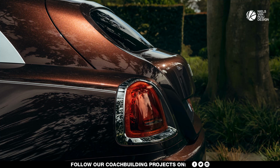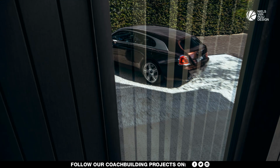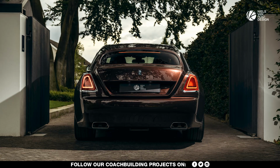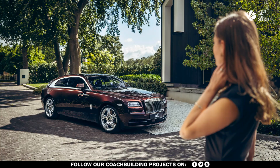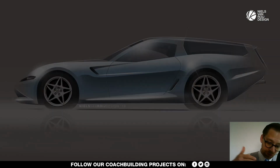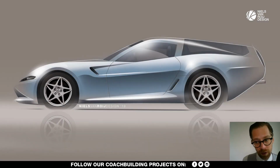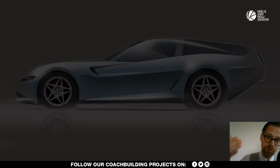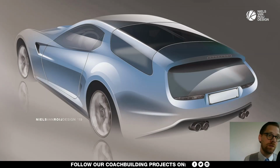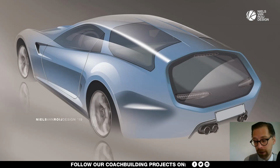So here I have advised the client we should take a Wraith as a base vehicle, the coupe, the smaller coupe based on the Ghost chassis, and go from there, because that's a slightly more athletic shape where we have a bit more possibilities when it comes to designing a beautiful shooting brake. So it's this advice hat that I have on sometimes, and with the team, it depends on the type of car that will select a different builder, let's say, a different team to work on the car, different experts to do upholstery, bodywork, you name it.